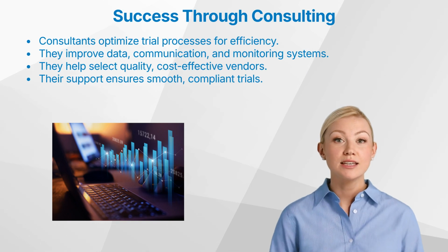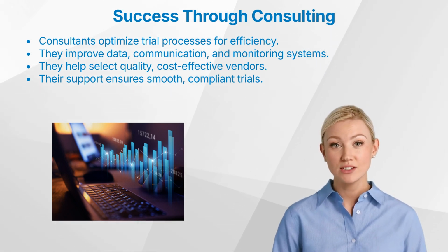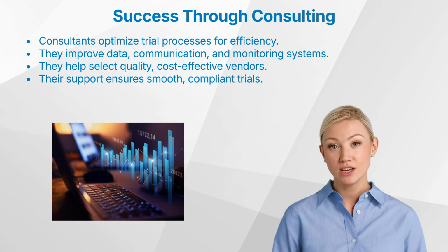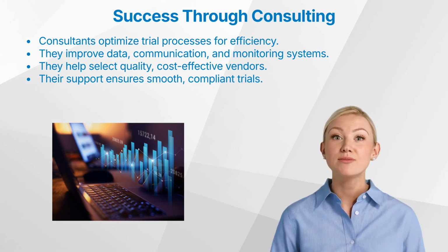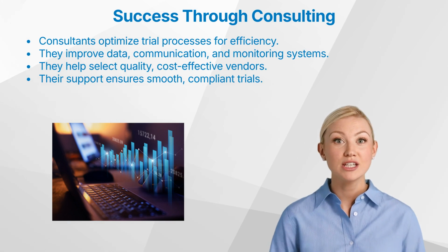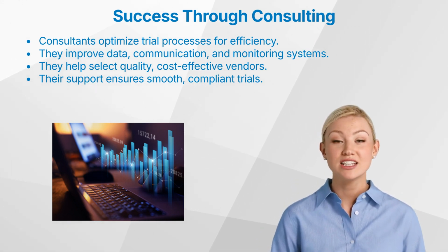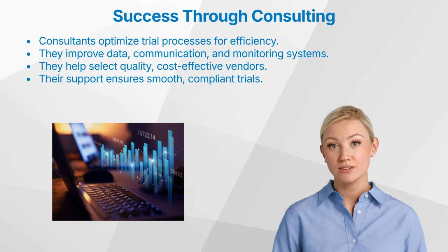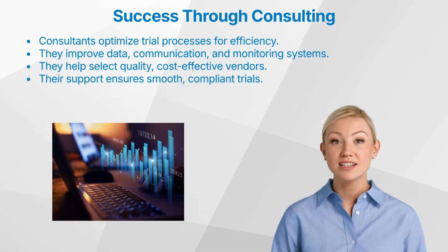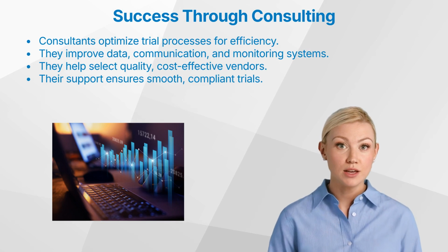For instance, they might streamline data management systems, enhance communication channels within research teams, or improve patient monitoring procedures. These improvements not only enhance compliance, but also increase productivity, ensuring that the trial progresses smoothly. Vendor selection is another critical aspect of clinical trials. Trials often involve various vendors for services such as lab testing, data management, and patient monitoring.